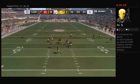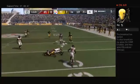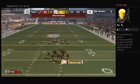They'll throw on first down with Roethlisberger. Goes underneath for Bell. And able to break one tackle, but then quickly brought down. But a nice little gain. Offense in a good spot here, 2nd and 2.